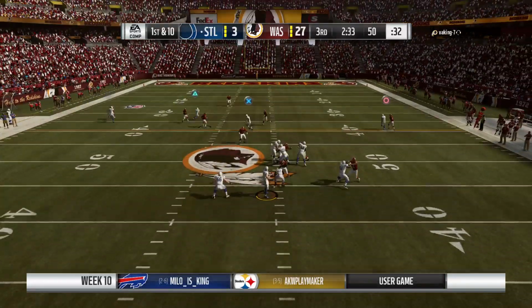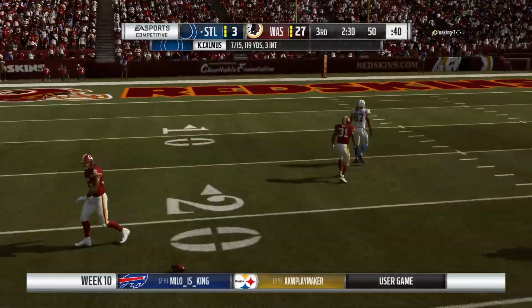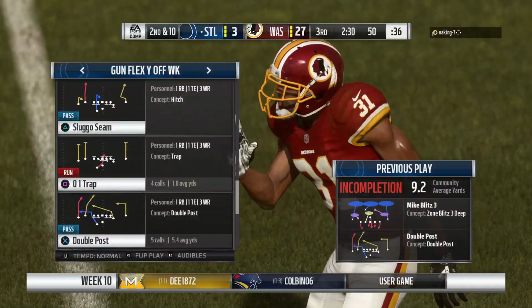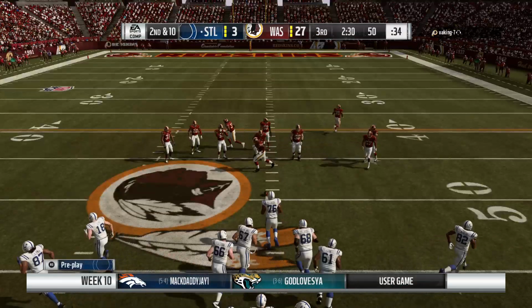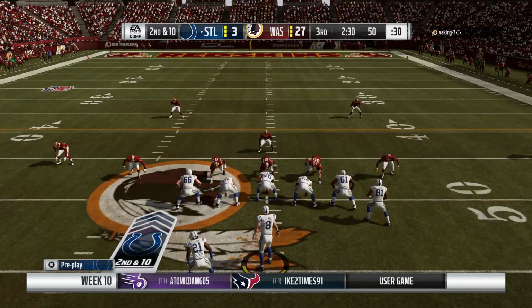From the midfield stripe, they'll look to throw. He's going to rifle one deep left side. And he knocks the ball away, and it falls incomplete. They were looking to get it to Kelvin Benjamin there. And it's 2nd down. It's always a battle. Who's going to win on 1st down, the offense or the defense? Let's face it, if you've got the ball, 4 yards or more on 1st down is what you're aiming for.